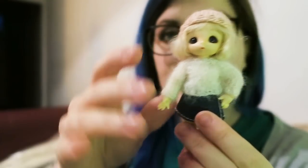apprehensive to share it with you, because someone who is 28 maybe shouldn't have a doll that she knits tiny jumpers for, but I do, and I have, and she's such a style icon. But yeah, I love her tiny jumper, and it's so soft.